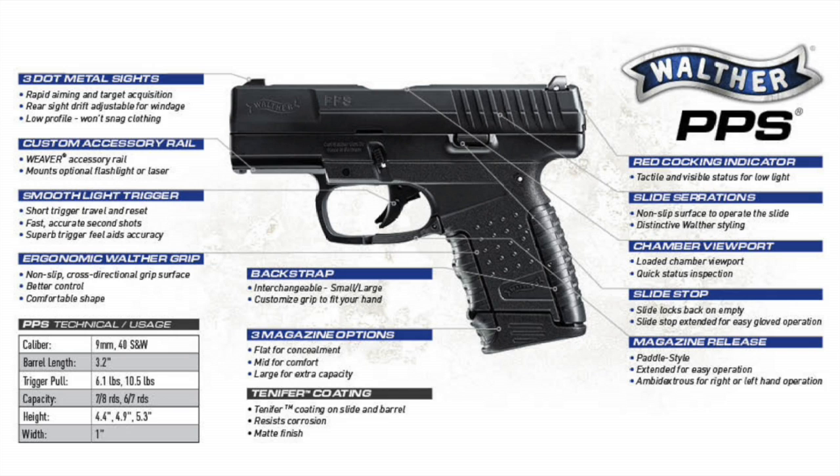Now, there is a newer model of this gun too, the M2, but I don't really have a lot of experience with it. If it's as good as the original, it'll be a great gun, maybe even better because the grip on it is better. But for now, I'm just dealing with the original model. So if you like semi-autos and you want something really thin and something really easy to carry, the Walther PPS definitely deserves the number 2 spot on my list of best carry guns under $400.